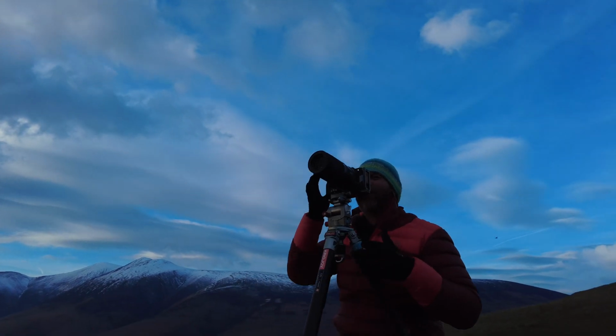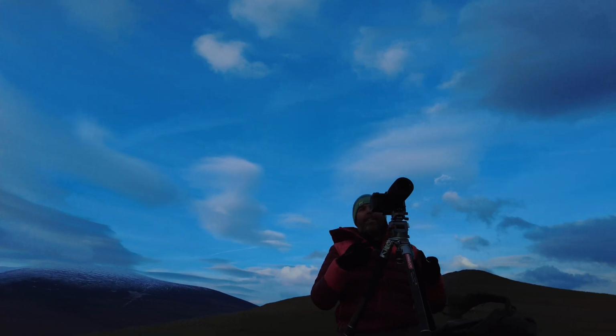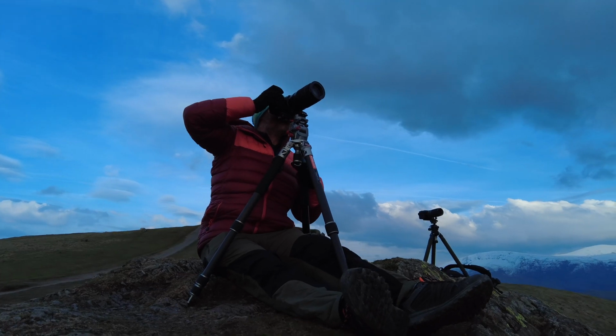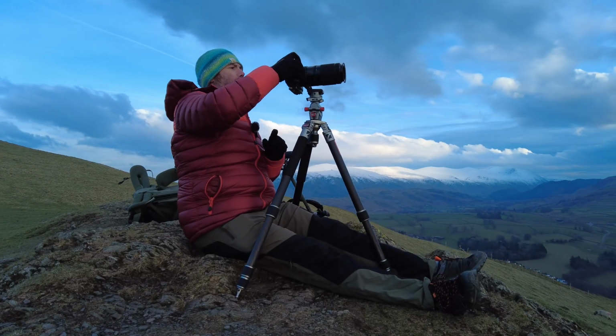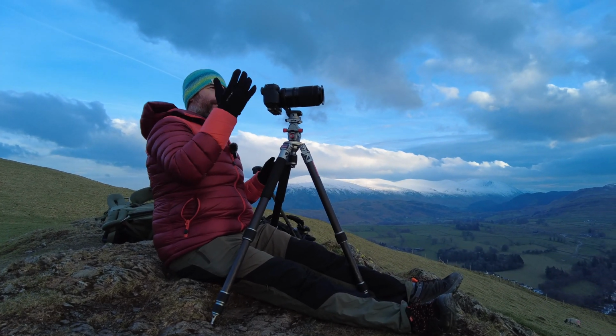So just firing off shots, doing 16 by 9s, 65 by 24s as well, and yeah, just keeping my settings roughly the same, ISO 100 f16, and just adjusting my shutter speed to match as much as possible. Basically underexposing because it's quite bright.